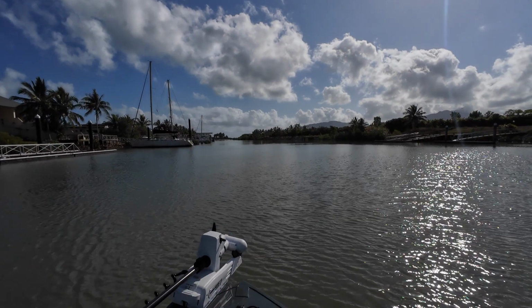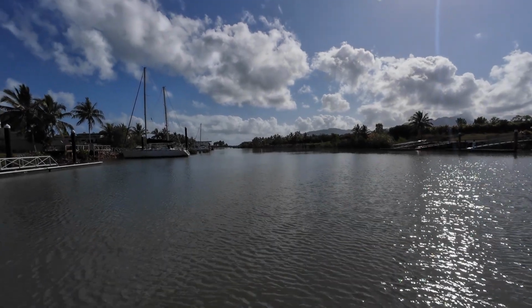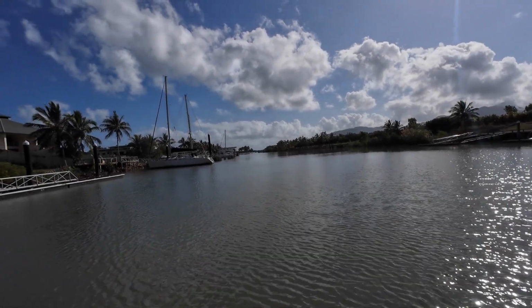G'day, g'day, g'day. Back on the water. This time we're up at Hinchinbrook and we're coming out of Cardwell.